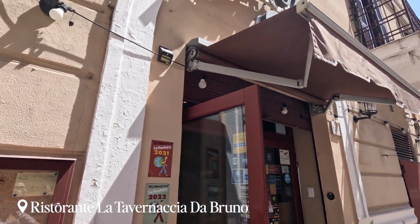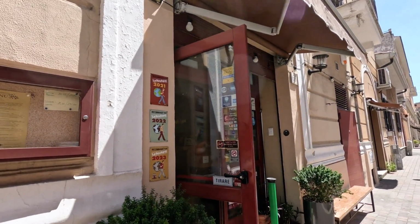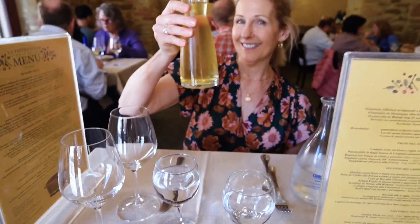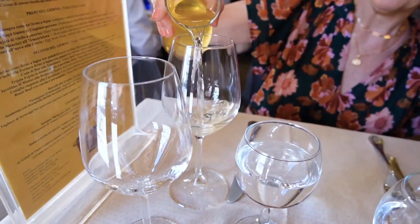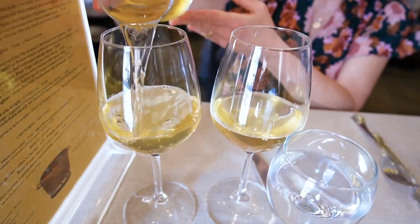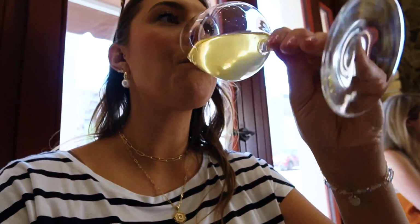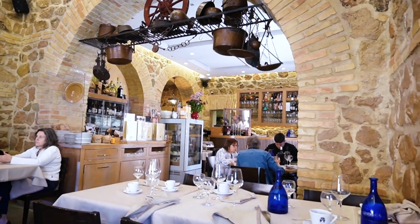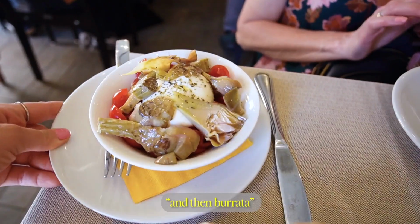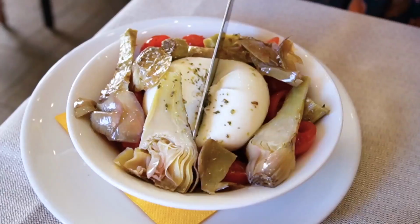All right, we're headed to lunch. Came highly recommended from every Google search I did, so let's see what it's about. We ordered a half a liter of wine, because lunch would not be lunch without some wine. Ching ching. We ordered some prosciutto, so good, and then burrata. And we have our bread. It is a good day.